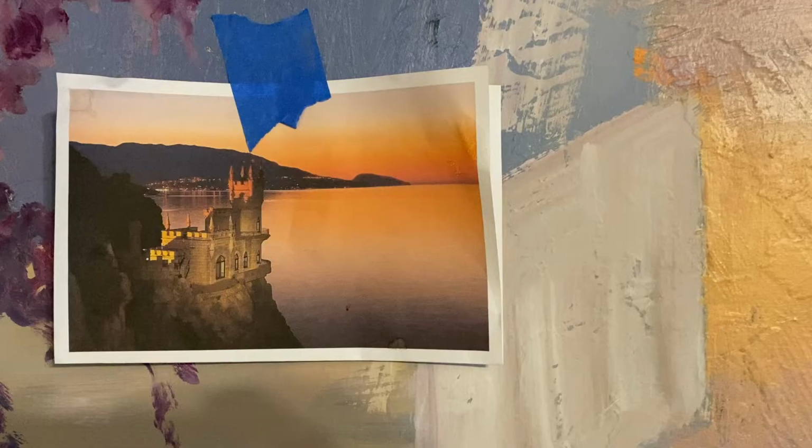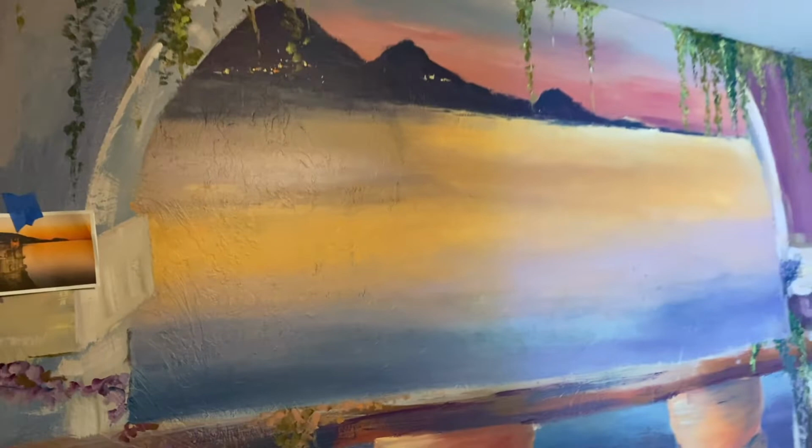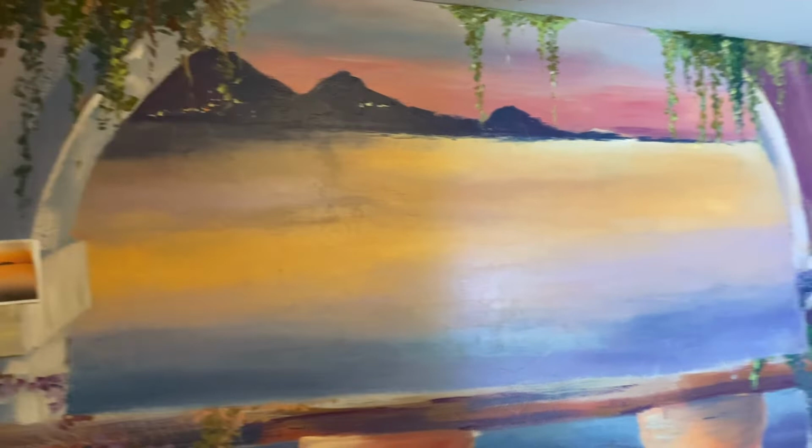So the sketch I was going for, the castle, everything looked really good at one point, but then with time it started looking kind of unproportionate, so I decided to cover it all with paint. This whole part is now gone, the whole castle is gone, and we're gonna start again. I'll take you on a little trip with me.